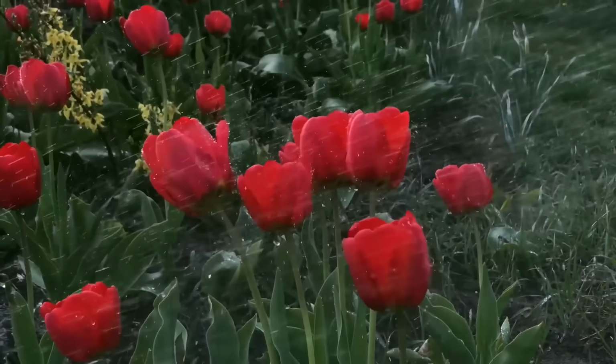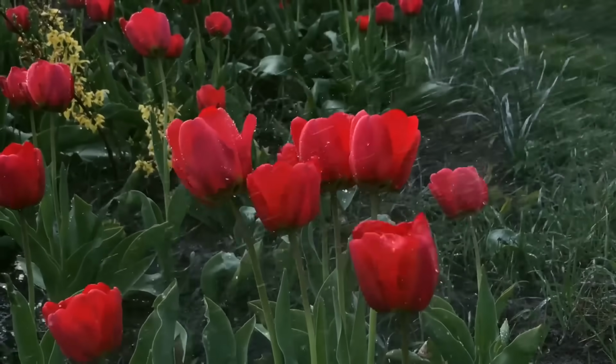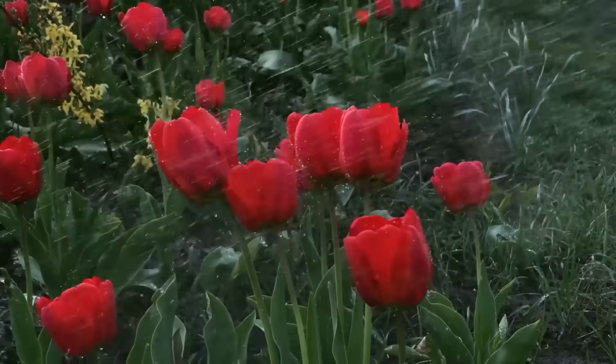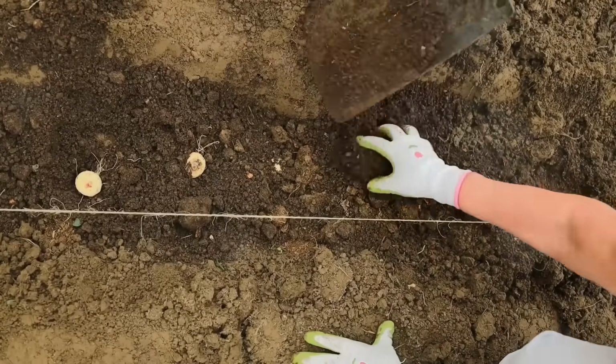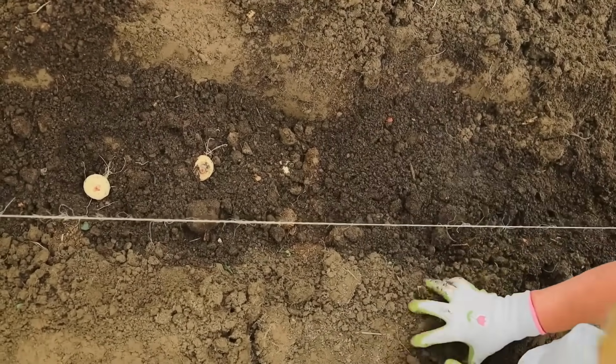Section 5. Nourishing your tulips. Watering and feeding for vibrant blooms. Once your tulip bulbs are safely tucked into the ground, it's time to turn your attention to providing them with the nourishment they need to flourish.